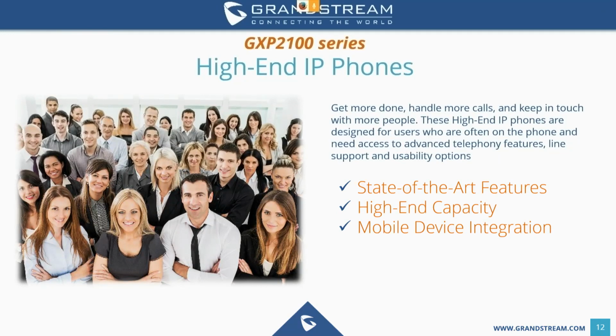So you can see from the description, they allow you to get more done, handle more calls, and keep in touch with more people. They are designed for users who are often on the phone, need access to advanced features, line support, usability options. They're going to give you state-of-the-art features, as we'll go through on the next couple of slides. Really the highest capacity that we can offer in terms of your standard desktop IP phone.